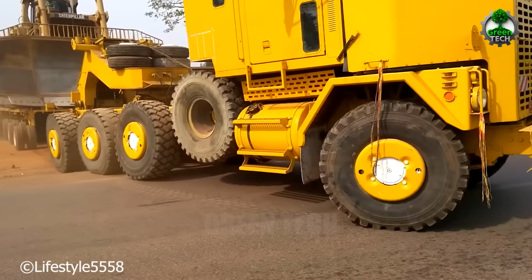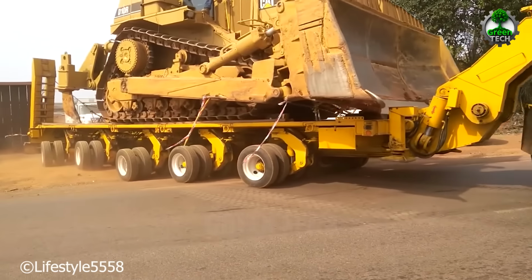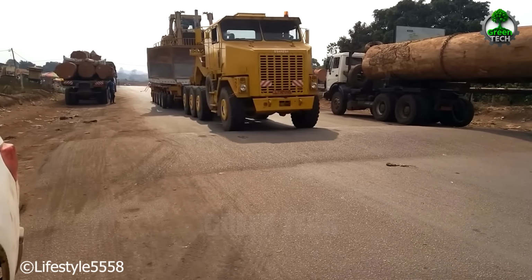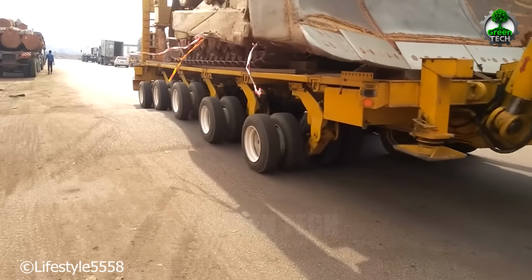Talk about a blast from the past. That M1070 tractor and M1000 trailer set looks incredibly well kept. I can tell you, hauling a D10 like that without a beam trailer is no small feat. It's a powerful combination, and it's cool to see it still working hard in Cameroon.